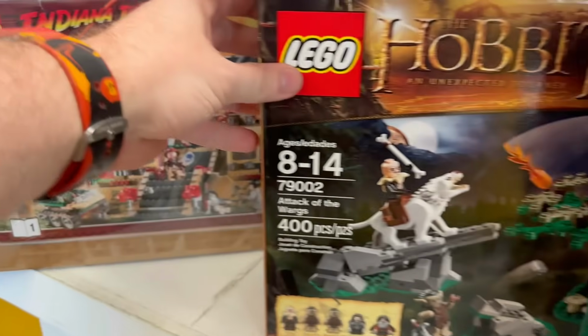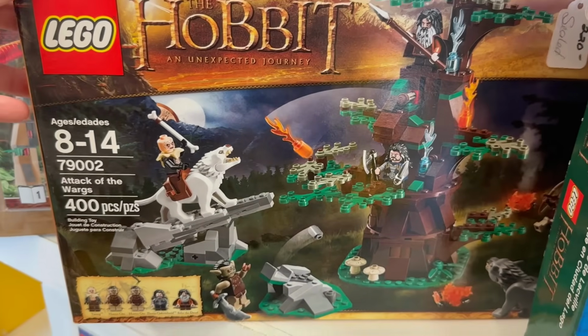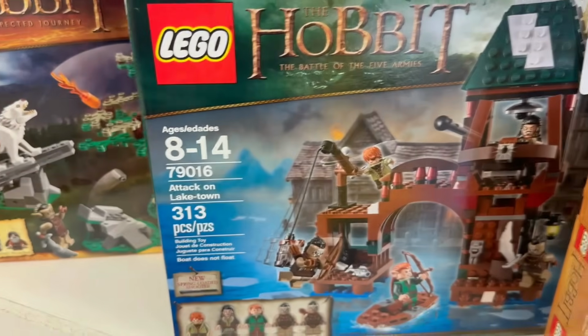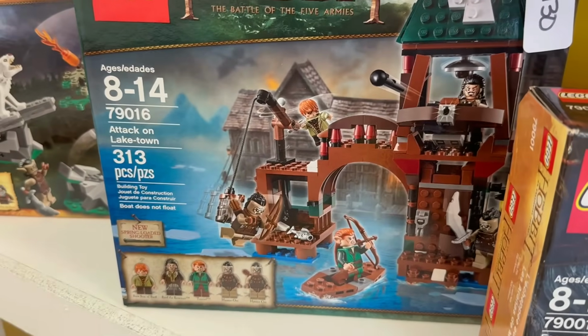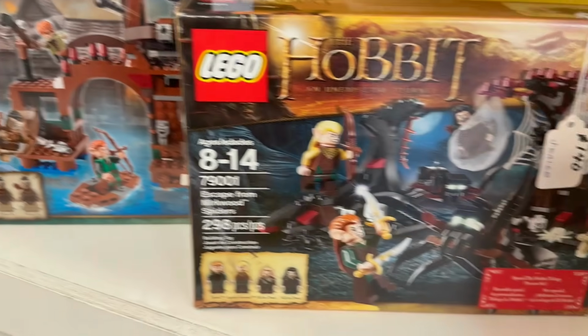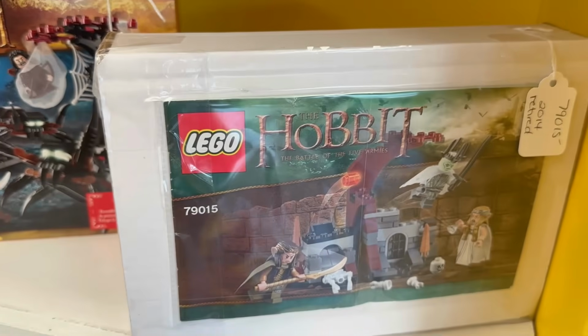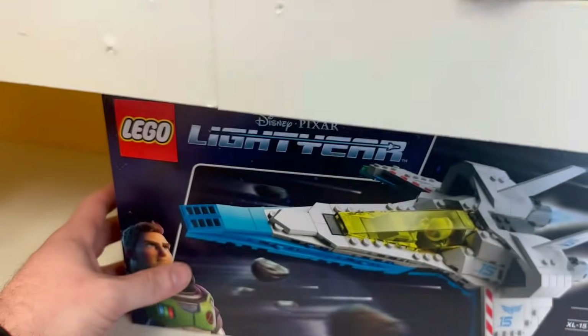Very nice, tucked away. We got another Hobbit set. This is Attack of the Wargs. That's a crazy looking creature right there. From The Hobbit, once again, we have Attack on Lake Town, as well as Escape from Mirkwood Spiders. Man, they got you covered if you're a Hobbit fan. This is definitely the place to go.